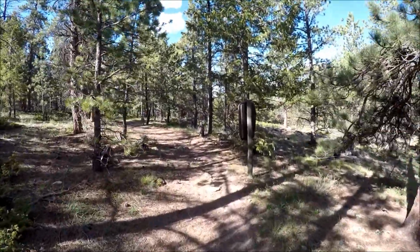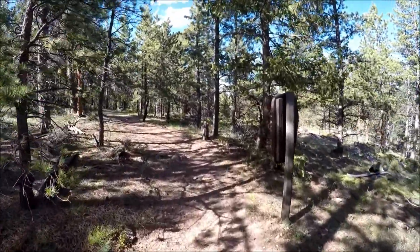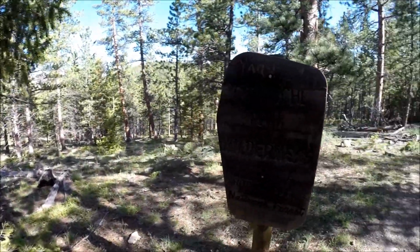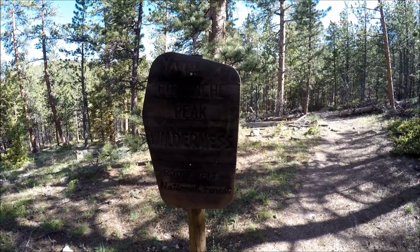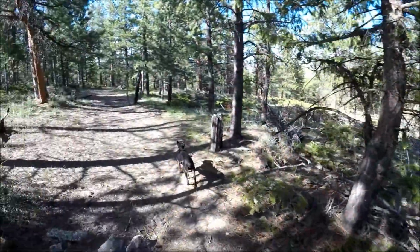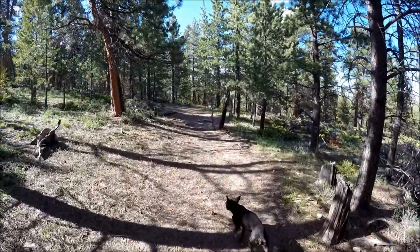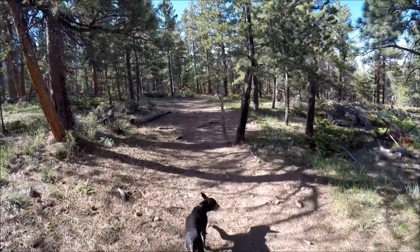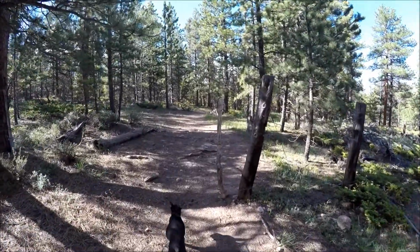Okay, we're coming up on another sign that's very familiar to me. We are now leaving the Comanche Peak Wilderness. So we're back in the Roosevelt National Forest. That's where Jack's Gulch is. Here's that sorry contraption of a fence. Let me get through it and we'll be on our way.